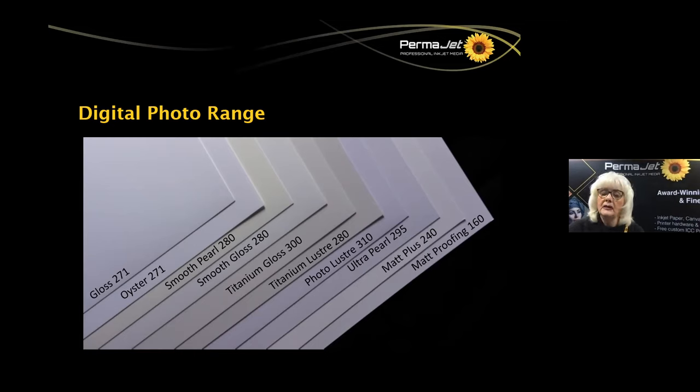The Ultra Pearl is very good for anti-scanning purposes. It has anti-scanning properties, which actually stops your work from being copied. So if you're taking a wedding and you're doing some proofs, it stops people from copying the images for you. It also has anti-scuff properties, I should say. So if you rub the paper, it doesn't mark or dent.